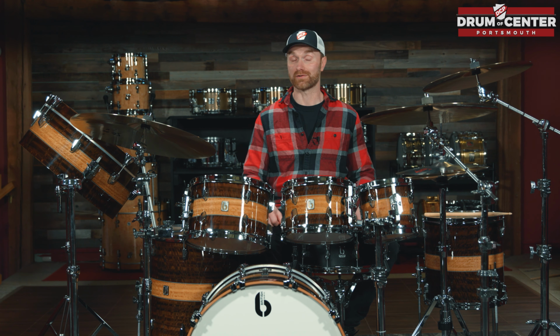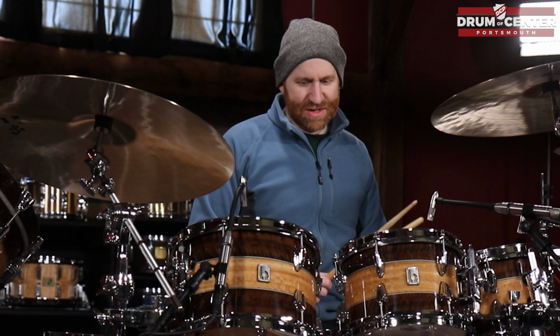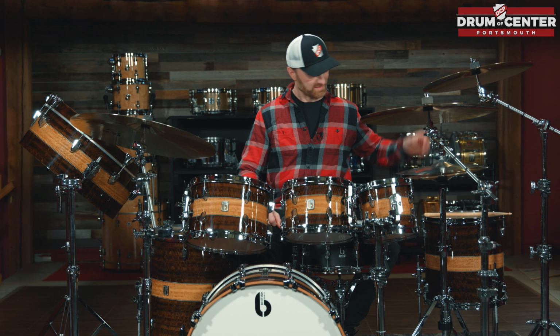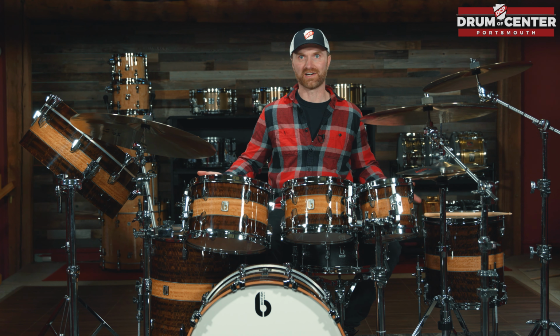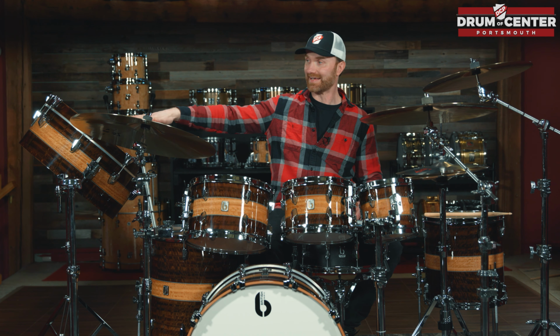Tom was fortunate or unfortunate enough to be put on the spot to play this seven-piece layout with the 14 on the left and the 16 on the right, and then the gong drum hanging over that. I think he did a really good job, so way to go, Tom.